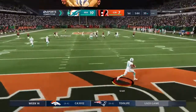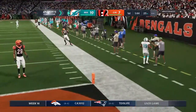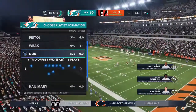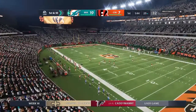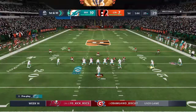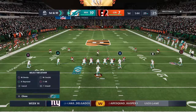Taken about 7 yards deep. And he is out of bounds here on the return. At their own 25-yard line. The Dolphins at the line ready for their next drive. And the interception thrown in the red zone last time. We'll see if they can rebound.